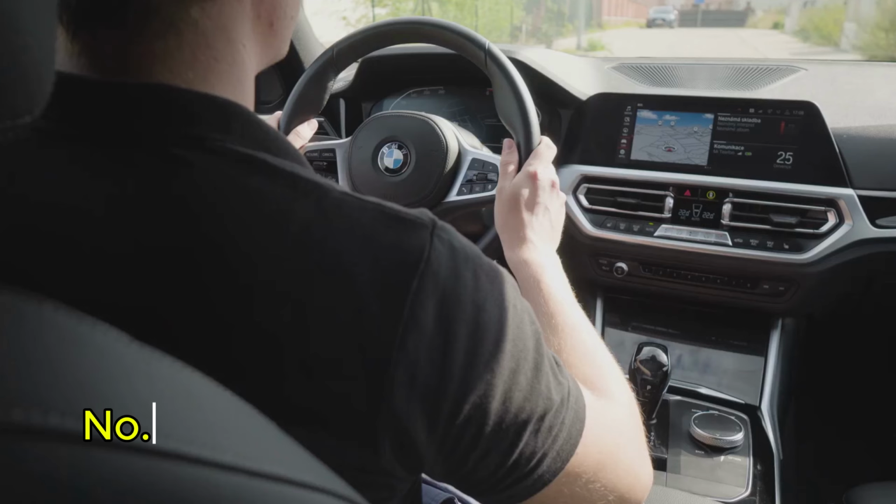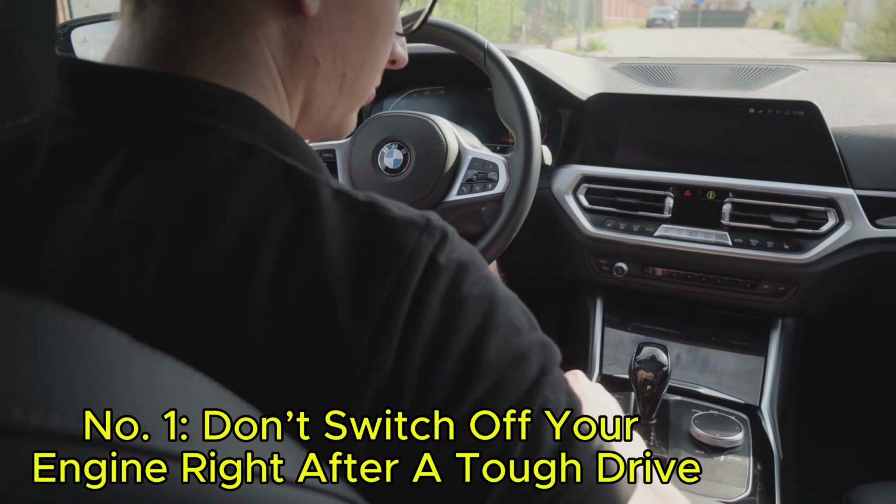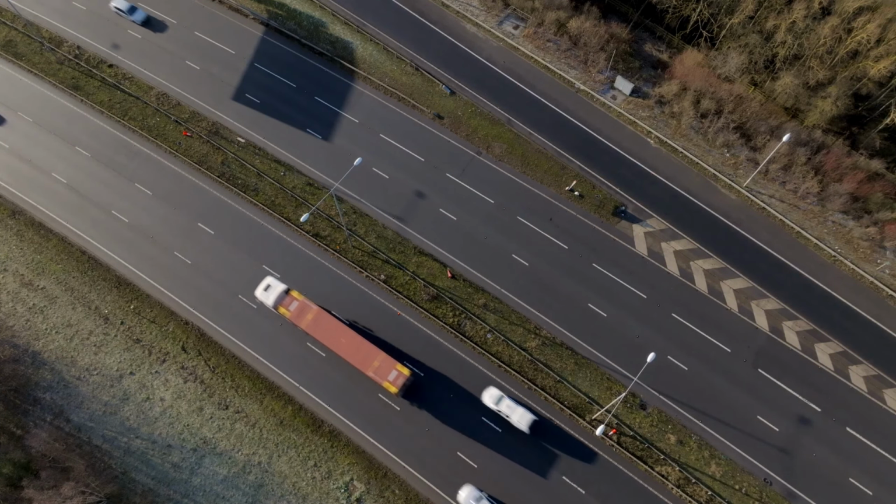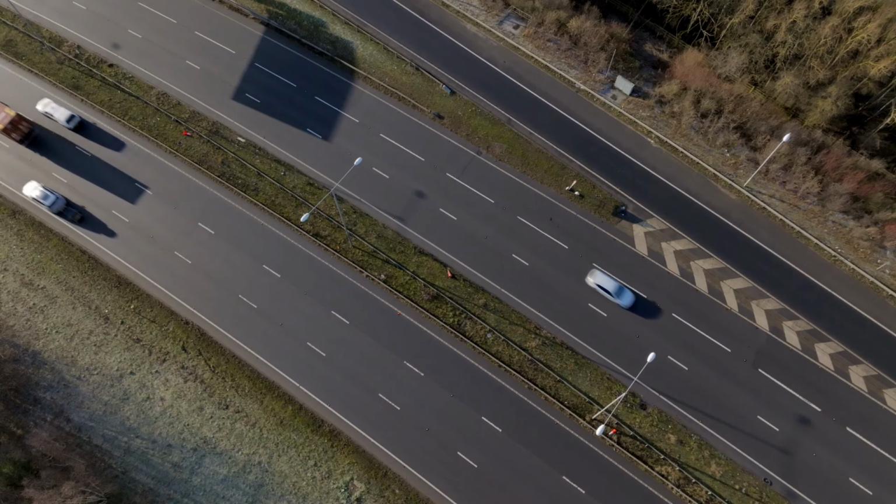Alright, mistake number 1, and this is the big one. Don't switch off your engine right after a tough drive. Picture this. You've just been flying down the motorway, or maybe you've been hauling something heavy. Your turbo is blazing hot.